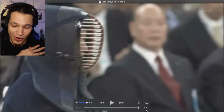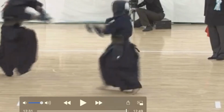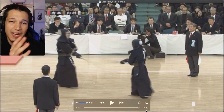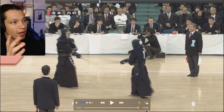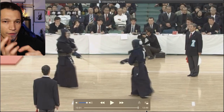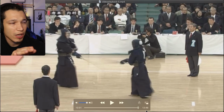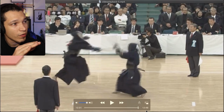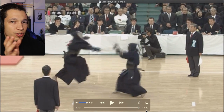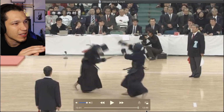Okay, so let's see what happened there. Uchimura is trying to close in the distance, right? Of course, he gets into that anchor and he's taking control over the sword. Again, a little bit different than what Ega was doing. He was trying to make the opponent come out of nervousness and overreact. Uchimura is trying to get control, and of course, Teramoto overreacts out of it. But Uchimura is already in a position of control, and he does some type of kaeshi.